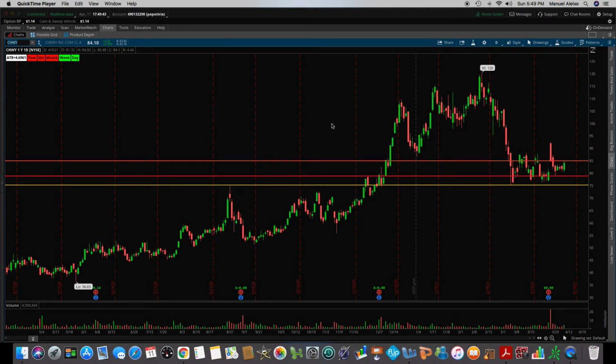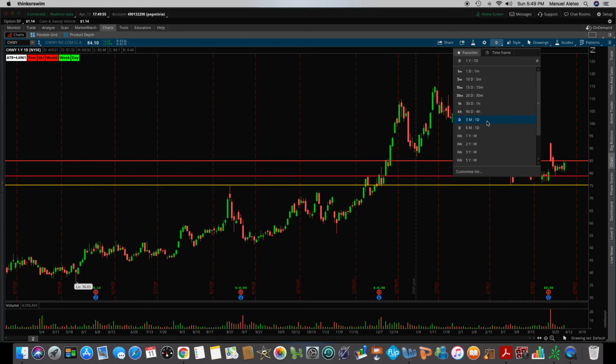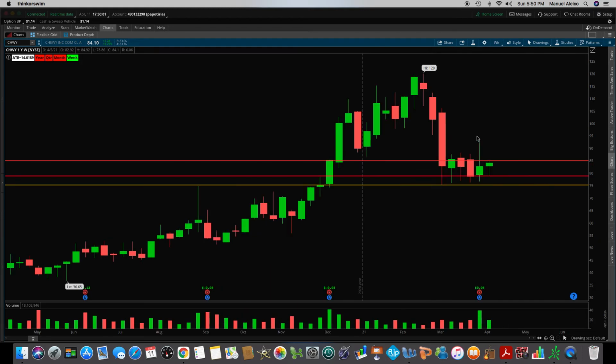Okay, so the first stock, you want to grab a pen and paper, jot some notes down. First stock on my watch list is going to be CHWY. Now, as everyone knows, I am a candlestick trader. I trade the breakouts, and I look for longer-term areas of support and resistance. So I play weekly candle breaks. I also play monthly candle breaks, okay?